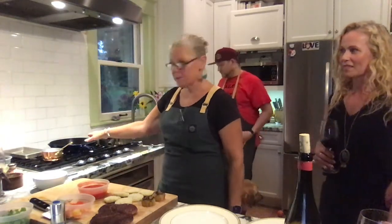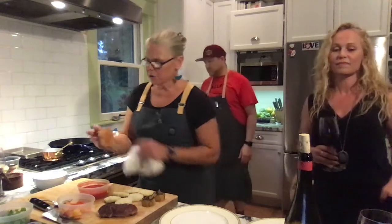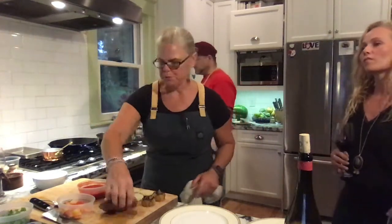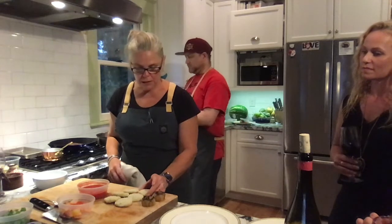So I'm going to get started first with getting the duck cooking in my pan on the stove. I need a little bit of oil, and I'm going to put it back on the skin side because we have crisped it up, but because we sent it to you at home, it needs to be re-crisped. So we're going to put the duck in the pan, and simultaneously, these are the faro croquettes.